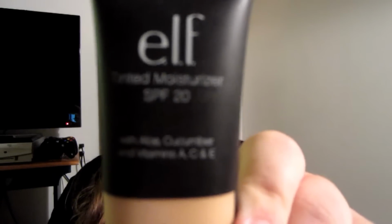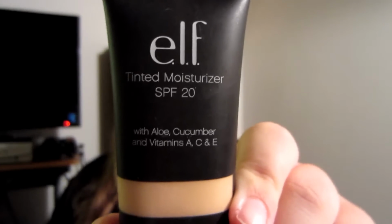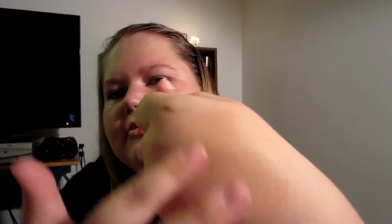So the first thing I have is the e.l.f. Tinted Moisturizer, and this is in the color Porcelain, and I really, really love this stuff. It is super lightweight, and it doesn't leave a dewy finish, which I do not like, and it doesn't feel slimy like some tinted moisturizers do, and it's a perfect match for my skin. I'll rub it and show you. So yeah, I really love this.